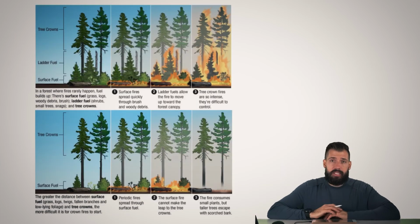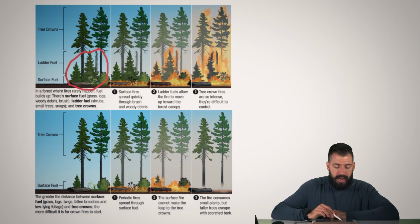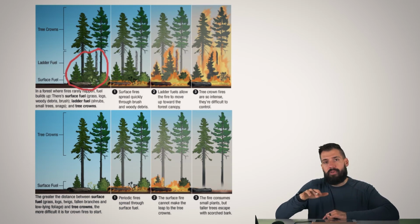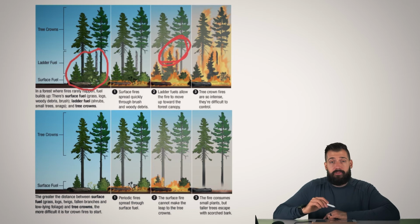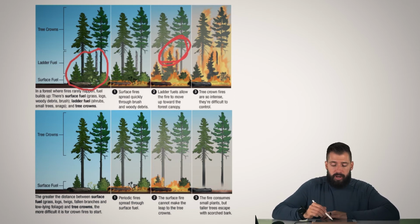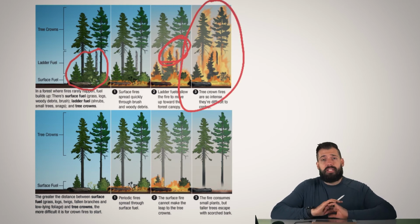So let's take a look at some of these diagrams. On this diagram right here, what we're looking at is all of these what are referred to as ladder fuels. These ladder fuels, whenever we have a small smoldering fire that is moving across somewhere, are going to give the flame the ability to reach up into the canopy of these trees and then start to burn. And once they do, you can see the intensity of that fire is just extreme.